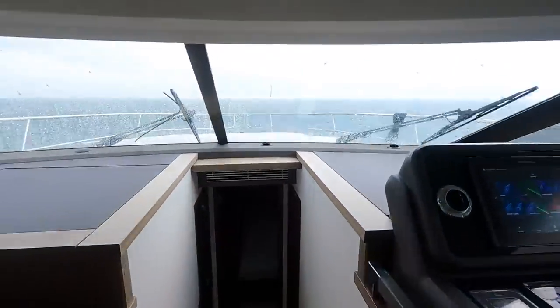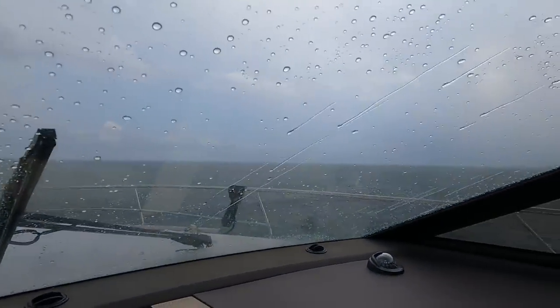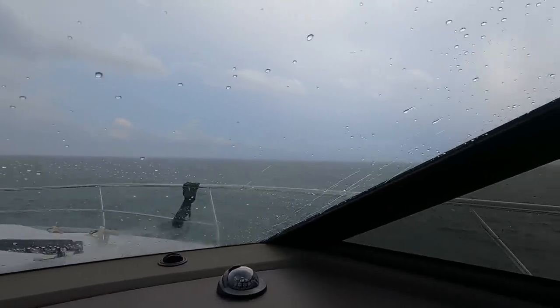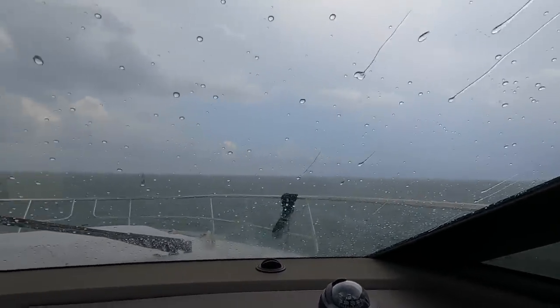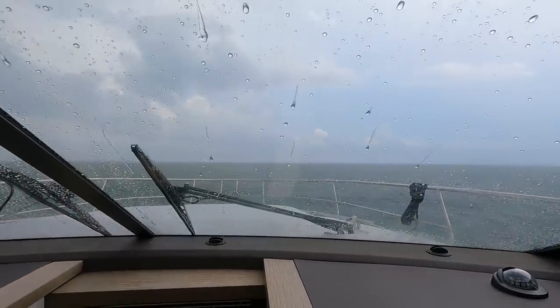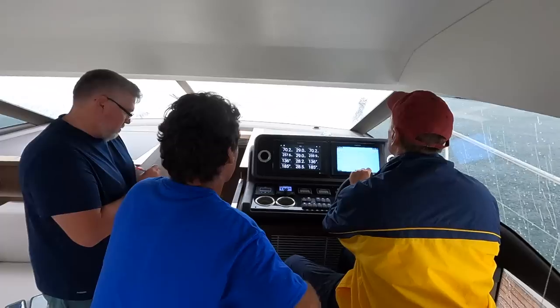Another thing I noticed is if you look at this windshield, they've got a nice ceramic coat on it. So the water is just raining right down. Your visibility, even though it is raining, is much improved. Really nice feature there.